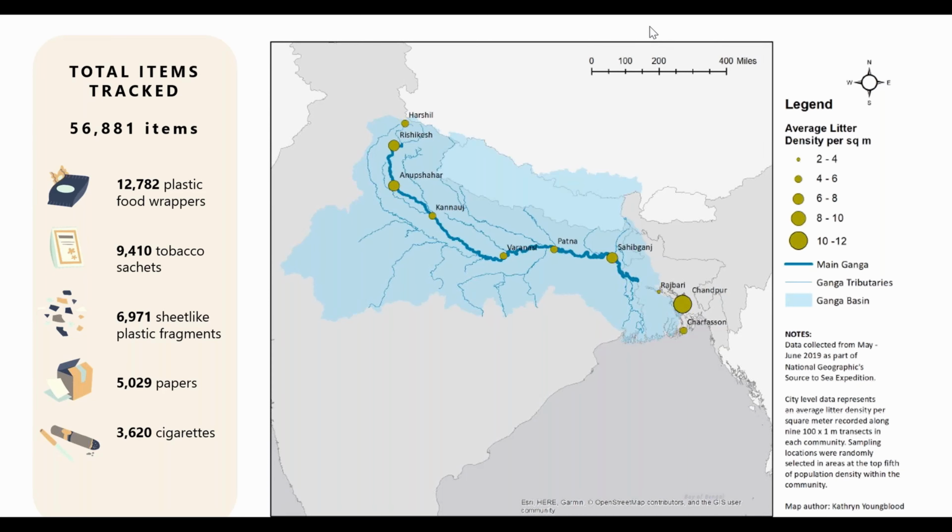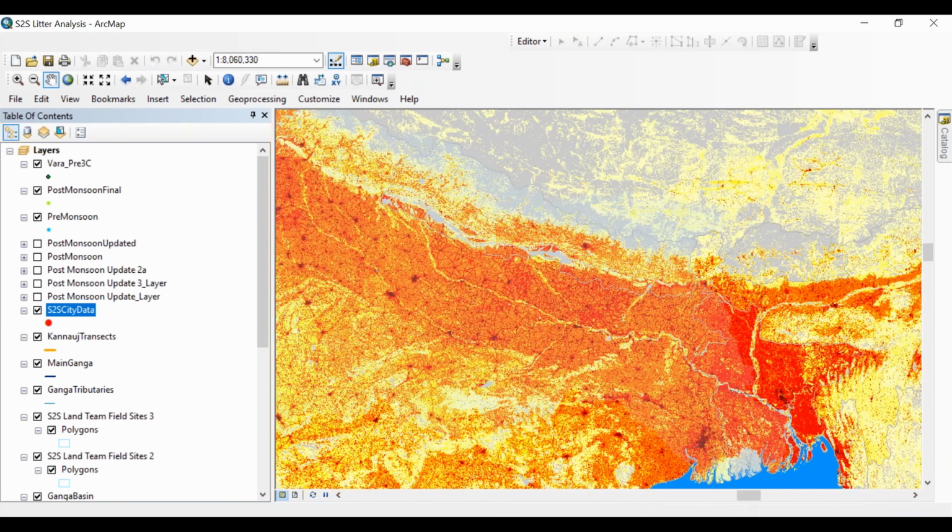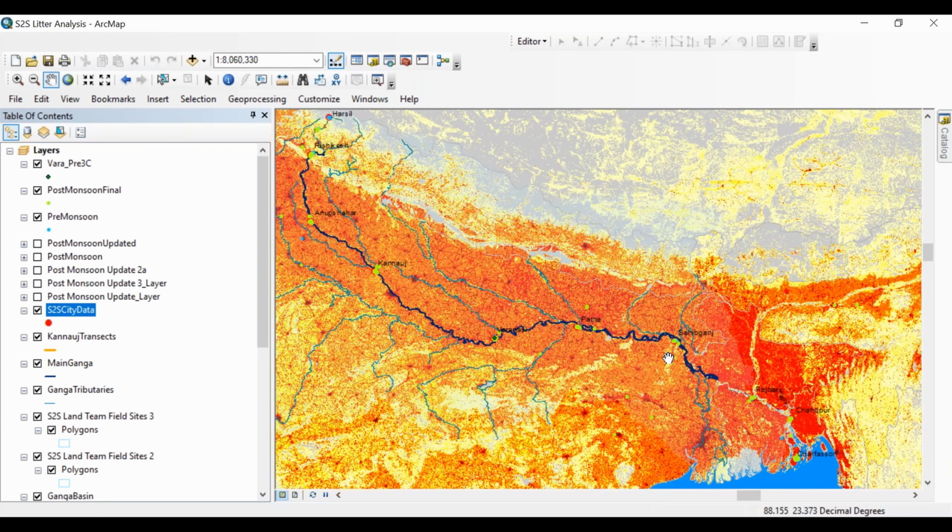I'm actually in the heart of analyzing the data right now, so I wanted to show you guys a live look at our pre-monsoon and post-monsoon data. You can see the Ganges River here, all the tributaries, the population density map in the background, and then I'll zoom in and show you one of our sites real quick.